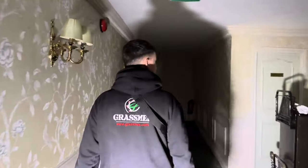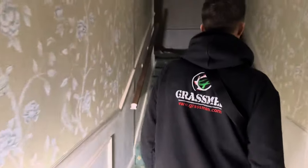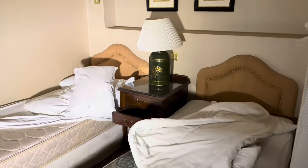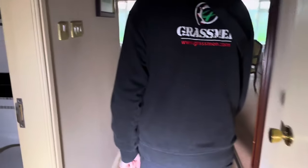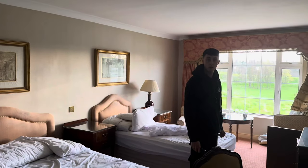Here we are at all the rooms. Show me this room. Do you want to show me or not? No, didn't answer. So that's a wee double. Take two single beds there. And then it's like a main sort of suite with a bathroom here. Wee bathroom in the middle. And then two more beds. Is that someone walking? Someone's in here.